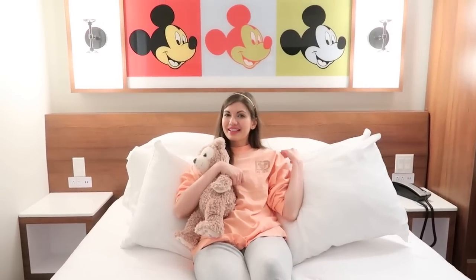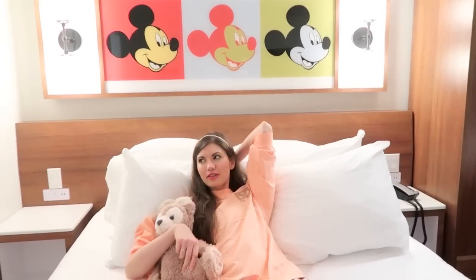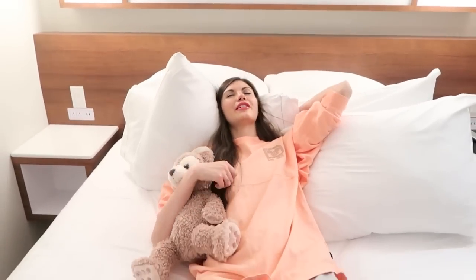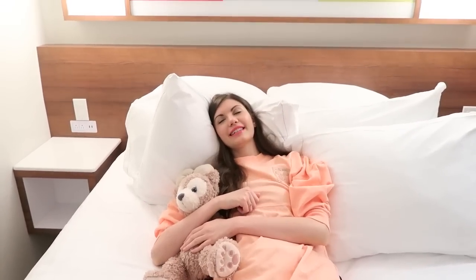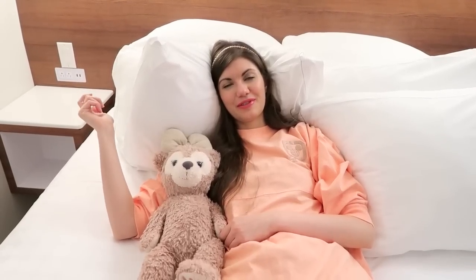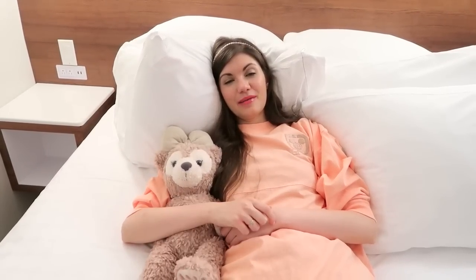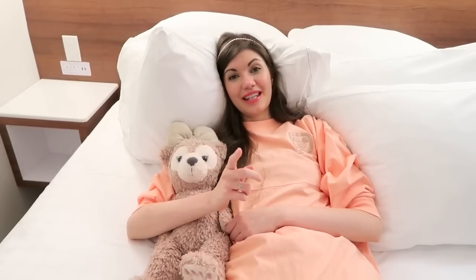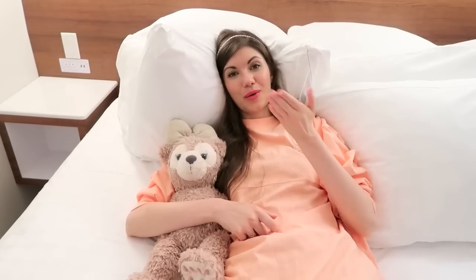This is pretty cozy. I'm gonna lay all the way down so I can give you guys the full reviews. This is such hard work, you know, for my vlog. I'm just doing this for you guys. Just some relaxing time. I'm exhausted after exploring Toy Story Land. It was so much fun. And I think I'm gonna head to sleep. So I'll show you more of the room later. And until then, good night.